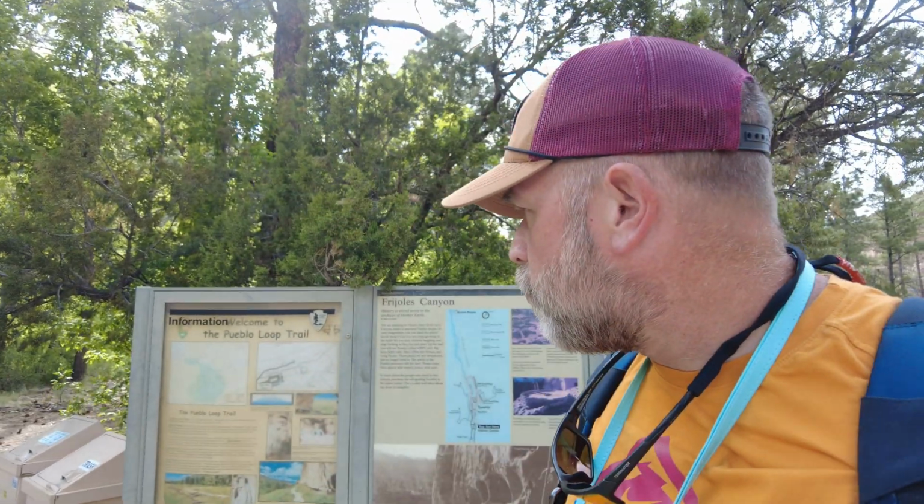I'm at Bandelier National Monument in northern New Mexico, just outside of Los Alamos, and going on the Pueblo Loop Trail. So let's see what we find on this trail. It's going to be a little introductory to the park.